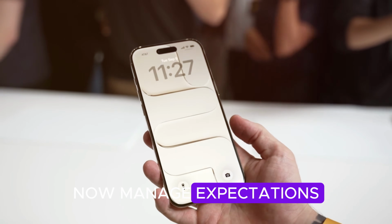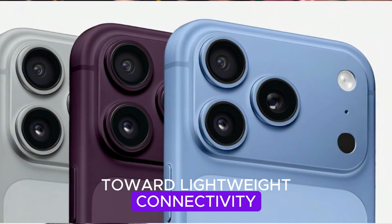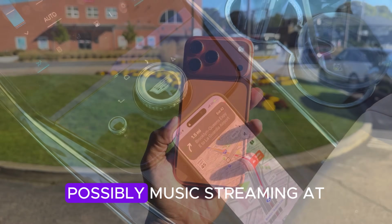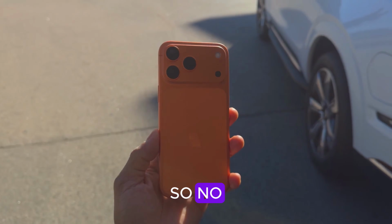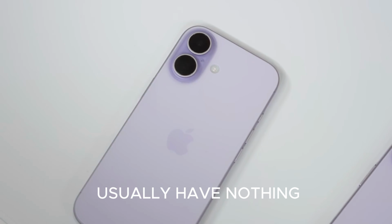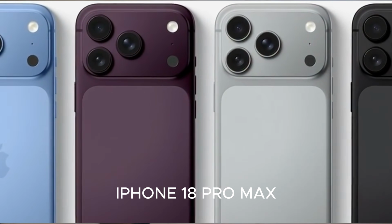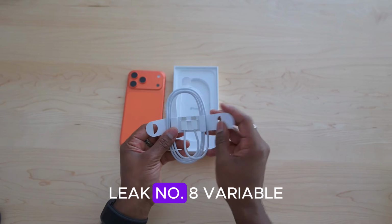Now, manage expectations. It's not likely to be a full-speed, everyday 5G replacement internet. The rumor points more toward lightweight connectivity, like basic web browsing, messaging and essential communication, possibly music streaming at lower quality, simple map updates or online requests. So no, you probably wouldn't be streaming 4K video smoothly in the middle of nowhere. But staying connected at all in places where you usually have nothing? That's a massive upgrade, and it could be one of the most meaningful iPhone 18 Pro Max features for safety and travel.